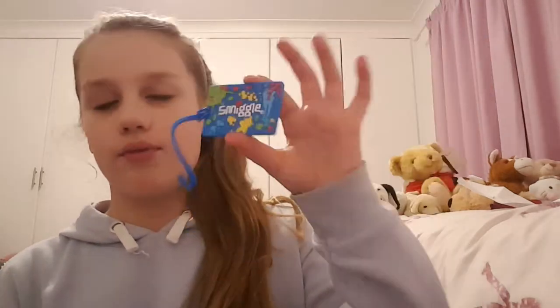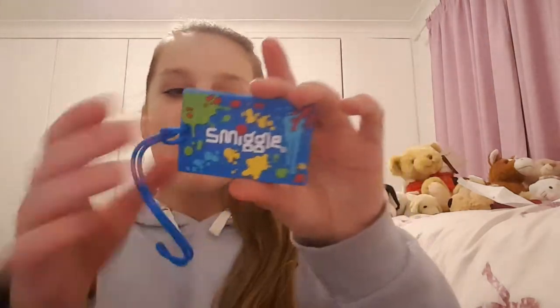So first, most of these are Smiggle things because these are the things what I got in my Smiggle Advent calendar. So not all of these are like pens and stuff. Some of these are like tags and stickers. So first I've got this, and this was from my Smiggle Advent calendar. Can't show you the back of it because it's got all my details on it, like where I live and stuff. So, yeah. Oh, this has come out.